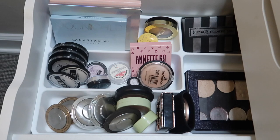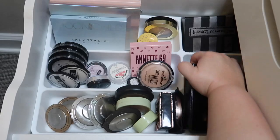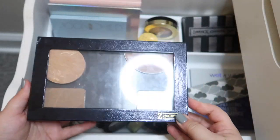All right, do I have a whole drawer of highlighters? Yes. Do I need to declutter some of these? Absolutely, yes, I do. Okay, where to start? Let's start here because I also have some bronzers on the back of the Z palette and I do want to go through these.